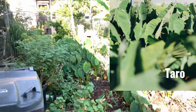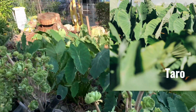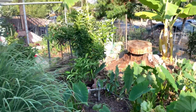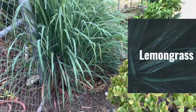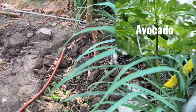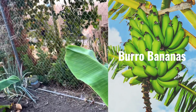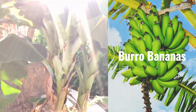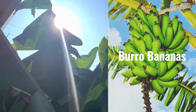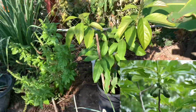Now, in every Tongan or Polynesian garden, you will most likely find the staple plant, and that is taro. We eat the root and we also eat the leaves, so it's really convenient that we have this here in our home. Here's another staple, lemongrass. Also throughout this video, you're going to be seeing lots of avocado trees. And a little fun fact, some of these avocado trees we planted with seeds that we got from grocery store avocados we bought. Fun fact, you can replant some of those seeds and grow more for yourself in your own yard.